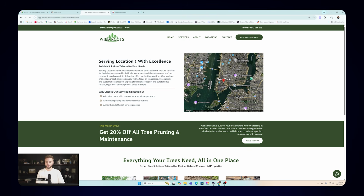And so now the keyword Rigby, Idaho, and then all these services here, tree pruning, tree removal, tree health and diagnosis, those are all going to be tied in with locations now. And so now Google knows exactly where this business is located and the areas they do business in. It knows exactly the services that they offer. And so you'll start ranking better for those different keywords because we have pages dedicated to them specifically.